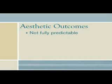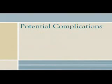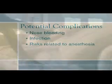Complications from nose surgery include an outcome that is not fully predictable, largely due to the healing process. If the final results are not consistent with the goals that were agreed upon by you and your surgeon, a second and usually less extensive procedure may be recommended. Additional complications associated with surgery of the nose include nosebleed and, very rarely, infection. In addition, there are associated risks with the use of anesthesia that your surgeon will discuss with you.